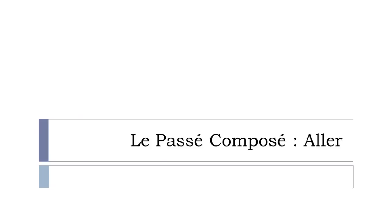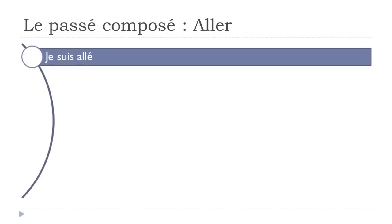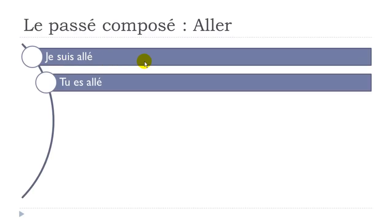Okay? We will discover together the passé composé form of the verb aller. Aller is to go. Okay? And remember that aller is one of the tricky verbs at the passé composé form, because it will use être and not avoir as most of the verbs. Okay, so that's the reason why here you will have the form je suis allé. Okay, and then you can make the liaison here. Je suis allé. Tu es allé.